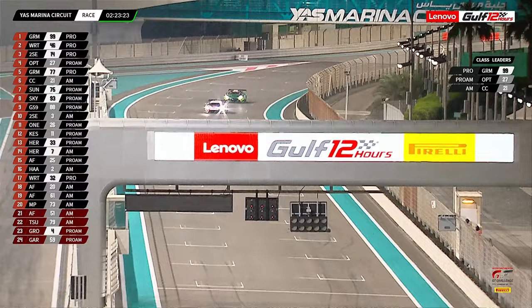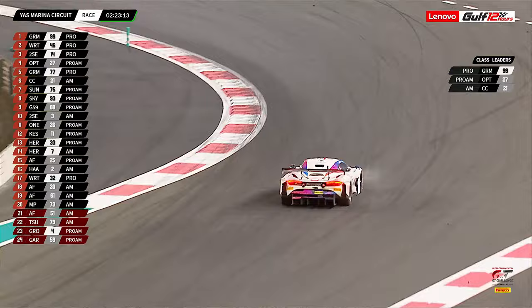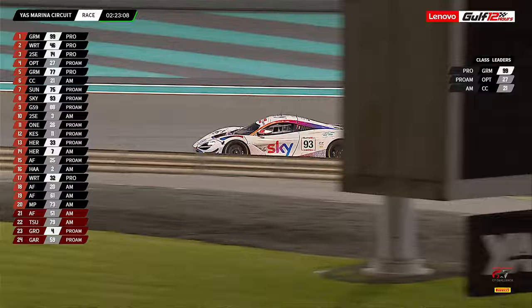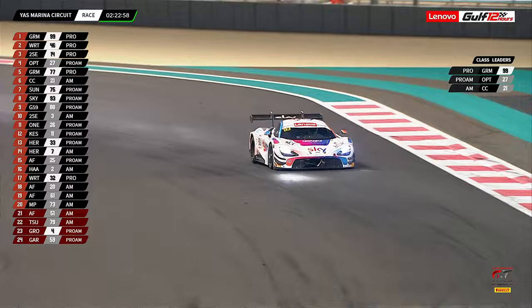Another thing we need to keep an eye on as well is what's going on for 8th, 9th, 10th and 11th places, because all of those cars are on the same lap at the moment. The number 88 Garage 59 McLaren of Alexander West has Ian Loggie not too far away from him. Then you've got Axel Jeffries next up at the wheel of the Racing 1 Ferrari, and then Scott Andrews at the wheel of the Kessel Racing Ferrari. And all of those three or four cars are within about 7 seconds of each other.